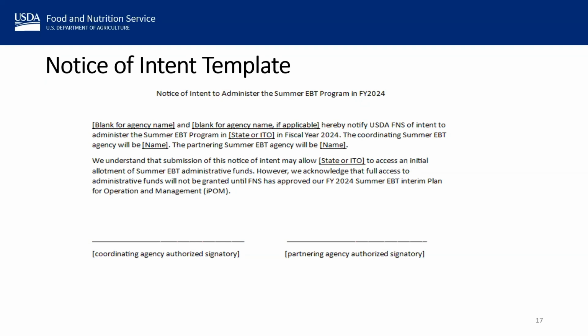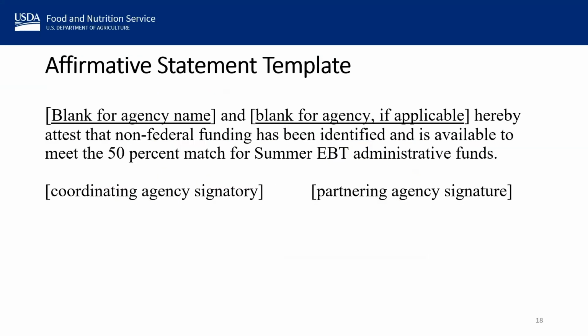Submission, again, I know I said this before, but submission of the notice of intent is a prerequisite for receiving 24 administrative funds, whether they're initial or your total amount that you seek later. Next slide, please. The affirmative statement doesn't have to be elaborate. We've provided the template that you will be able to utilize.